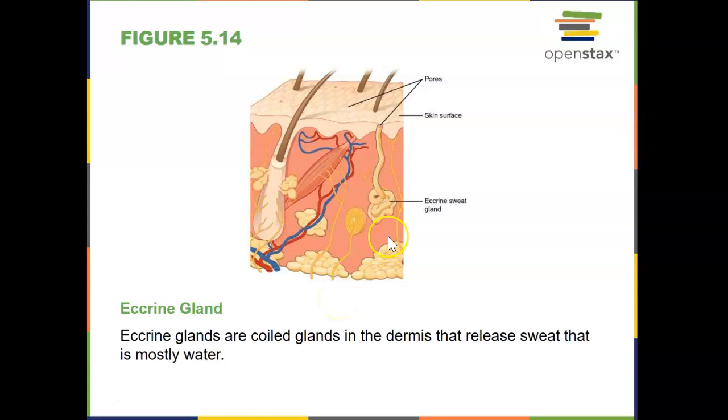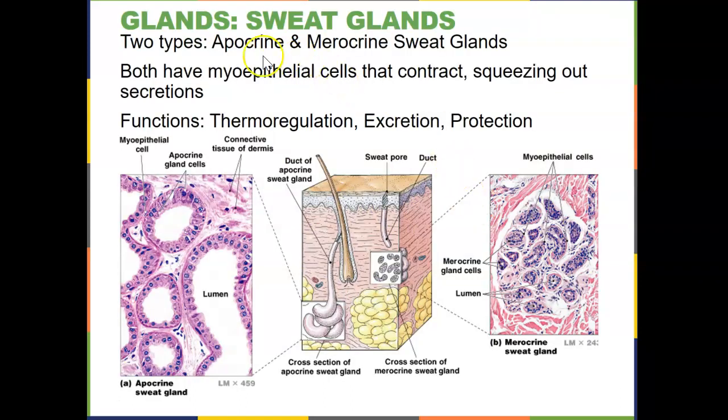Now, an eccrine gland is a sweat gland. An eccrine sweat gland releases sweat, which is mostly water, onto the surface of the skin to allow us to undergo evaporative cooling. This type of sweat is mostly involved in temperature regulation. There are other types of sweat glands called apocrine and merocrine sweat glands that are important for other jobs in the body. So myoepithelial cells contract, squeezing out the secretions onto the surface of whatever, okay?